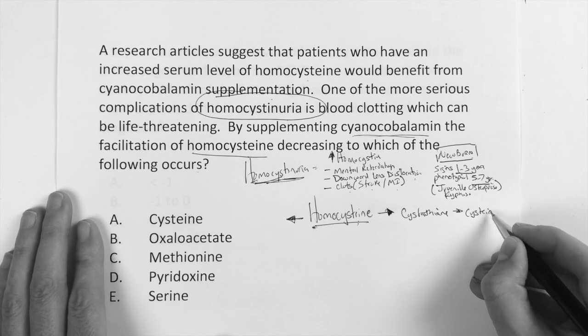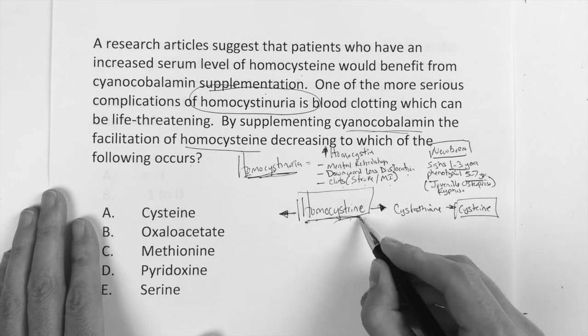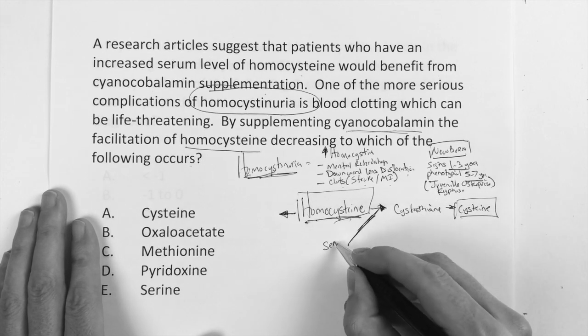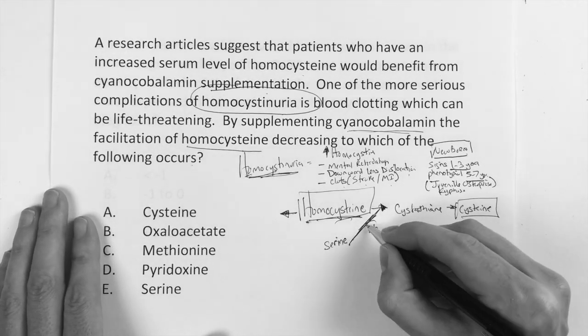Now that's very important too, okay? Or it's very important, this guy. But we're going to start with homocysteine. So homocysteine, and we're going to throw this guy in there because you see this is serine. So serine in the setting of B6, right?